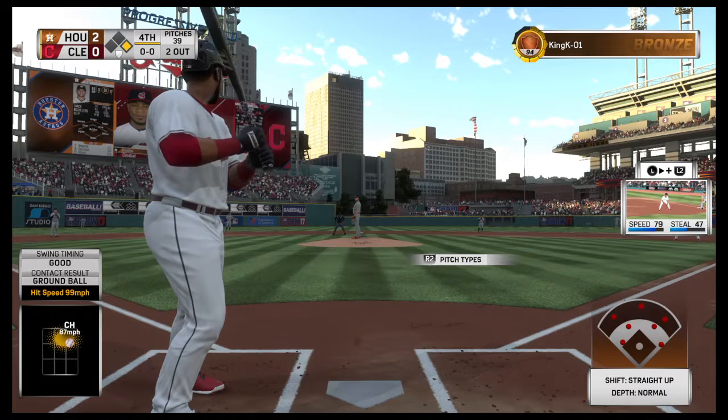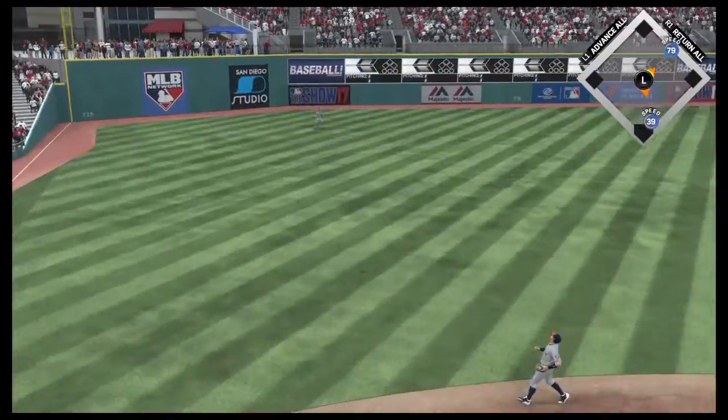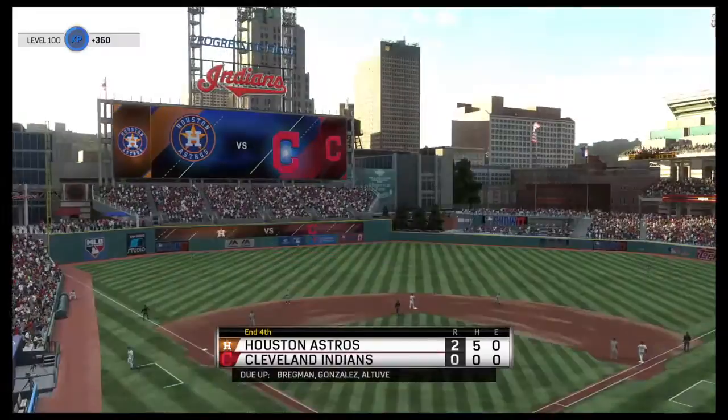So striding forward now, Edwin Encarnacion. He got on top of one and was a ground out victim last time. From the belt, the pitch. Hit in the air out to straightaway left. Gonzalez is there, and the inning is over.